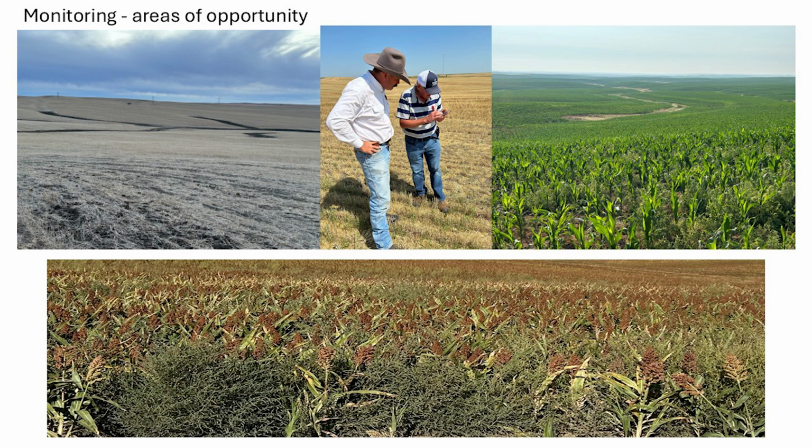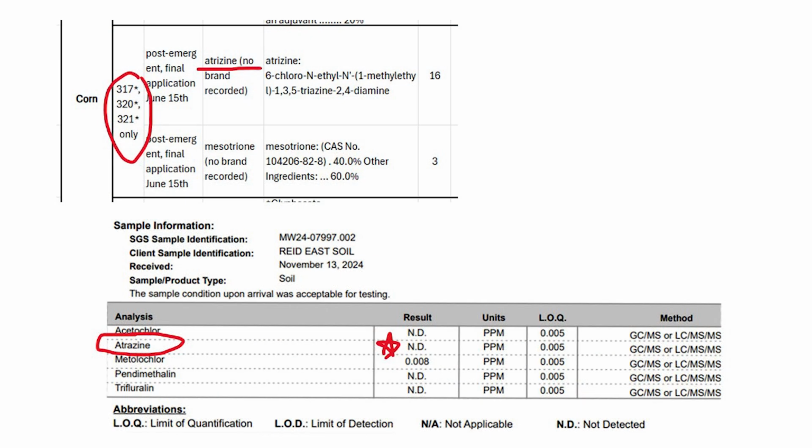And all of that's part of limiting your risk, right? All of those things that we just talked about, limiting your risk. This is just that soil test where I pointed out that atrazine was only sprayed in those few fields there. And the soil test showed it, because Wilbur only tested the areas that were supposedly not sprayed with that, and he found that positive result.